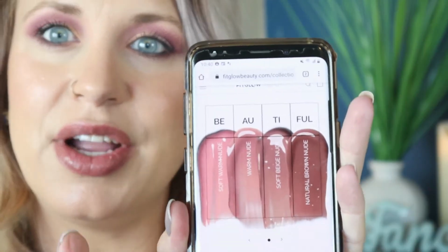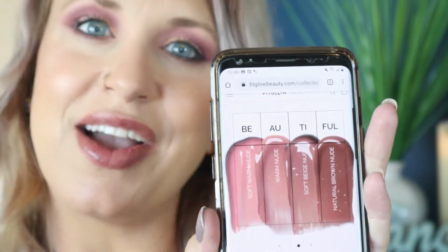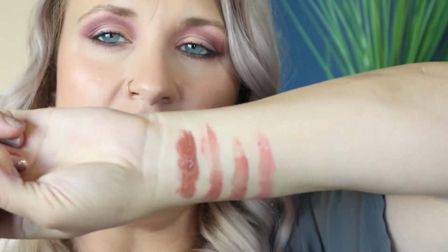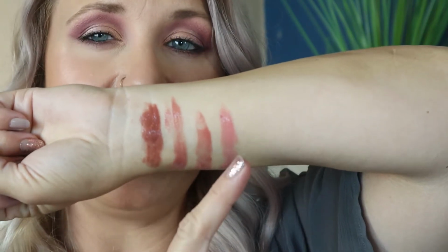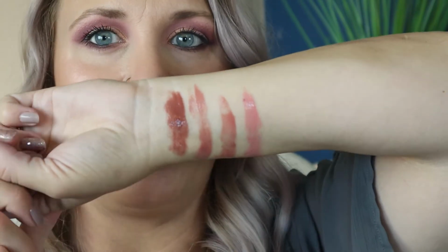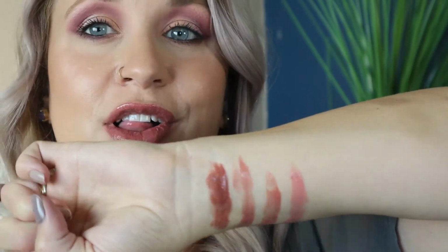So here is what they look like on the website, and now I will show you what they look like on my arm. So here is what they look like swatched on my arm, and as you can see, it is definitely starting out a much lighter nude with a little bit more pink, gets a little bit more brown, and all the way to the end where it is definitely like a really pretty kind of fall, almost brown tone color.